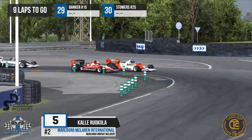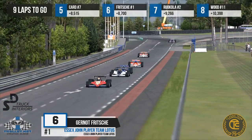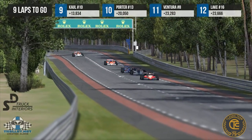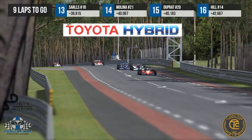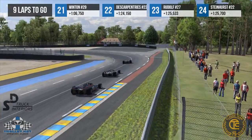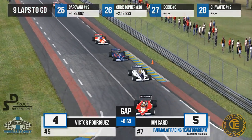looks to me that, a little bit of contact, oh, Sergio running over the wheel of Kalle Ruokola here, and Kalle loses a lot of ground as a result. I was just going to say, amazingly, it looks like they're all going to make it on the braking, but Kalle just gets a little bit squirmy on the last bits of braking, and then Victor Rodriguez gives him no room at all on the exit, basically going to the exit as if he were alone. Of course he wasn't, and we'll have to see if Kalle is damaged from that. Meanwhile, Gernot continues to harass the car of Ian Card for 5th position right now. So Victor 4th, then Ian Card 5th, Gernot Fridge 6th, and Kalle Ruokola in 7th position.